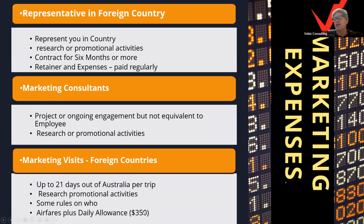So they don't go into all the detail there. They can, but they don't, and they look at your airfares. And those airfares can be your business class airfares or 65% of a first class fare. And that is for each person that travels.